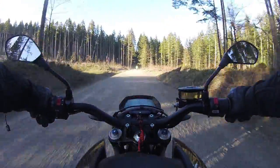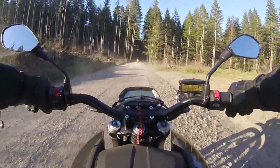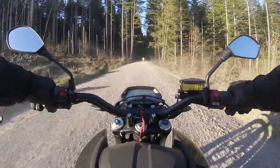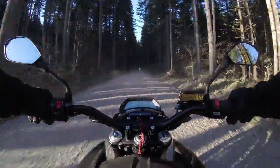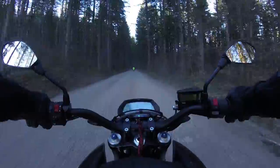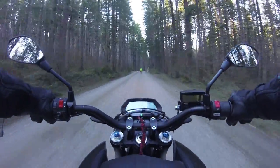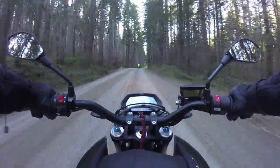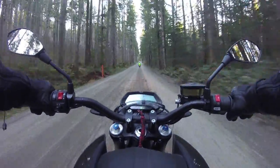So pretty out here. A lot of bugs. The whole time that I've owned this bike, this is the most bugs I've encountered. Sleepy Hollow. Got all dark and cold all of a sudden. Crazy!